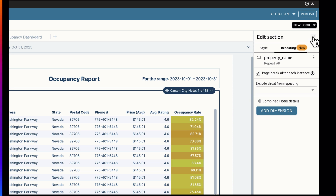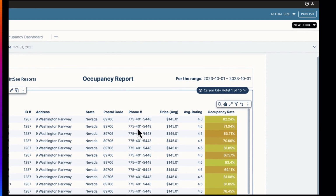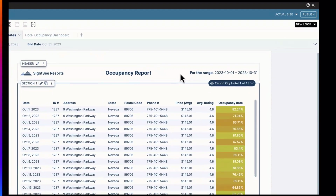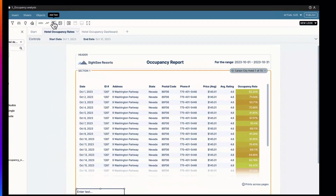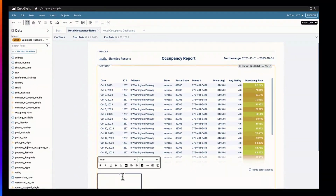So from here, what we want to do next is add a label, so that we can actually see what this looks like. We're going to add a label so that for each page of this report, you can actually see what this looks like. So we're going to add a text box, and let's add property name so that we can see what those look like.